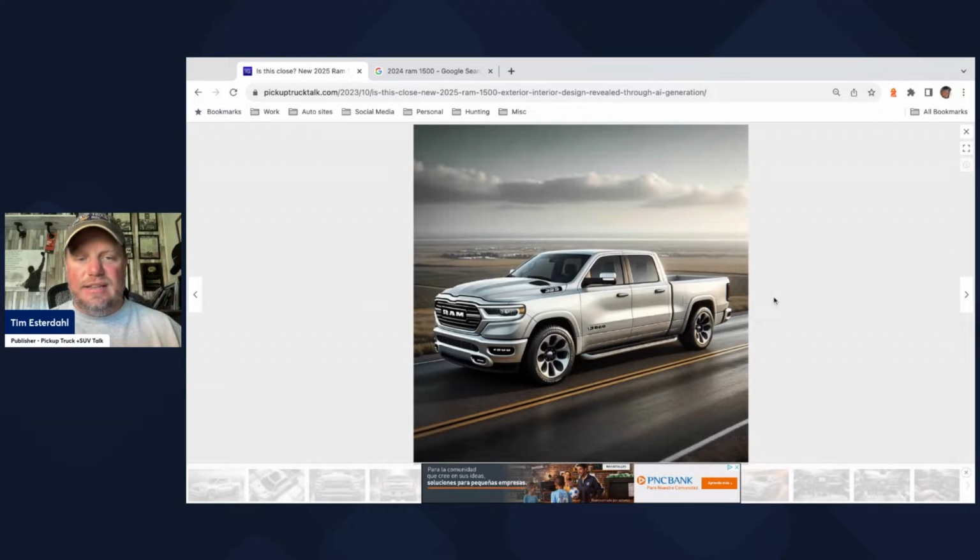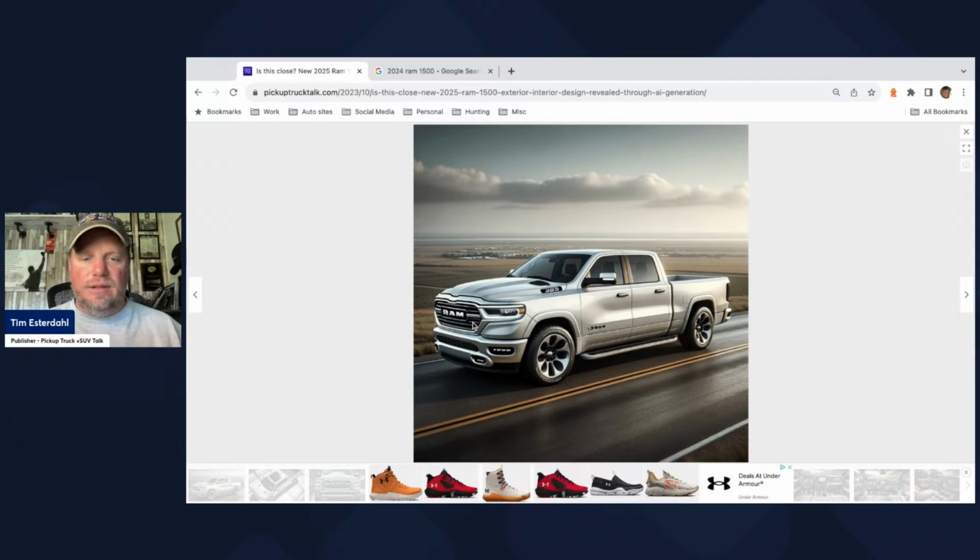And this, like I said, is a computer-generated image. And it looks like an image that I could get from a press release or something. And so we're going to see a few things. I'm going to focus on the grill because the grill is a big indicator of the different changes.